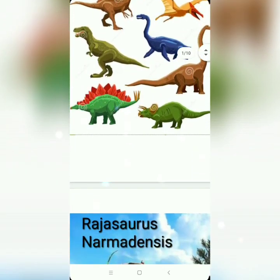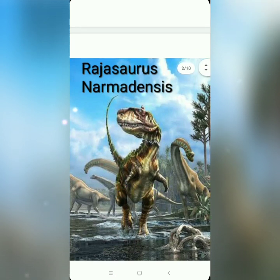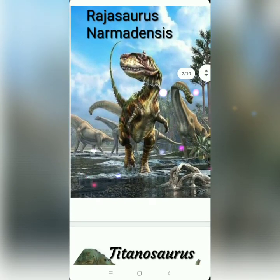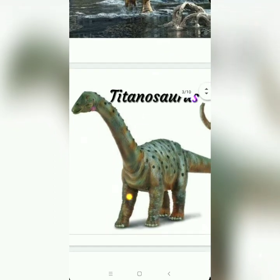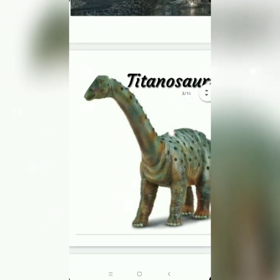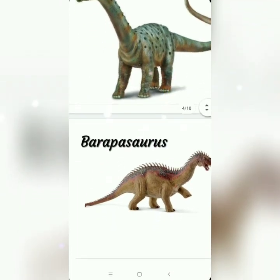First you'll come across a Rajasaurus narmadensis. Next is a Titanosaurus. Then here comes the Barapasaurus.